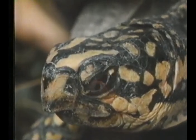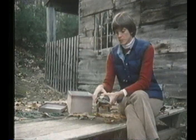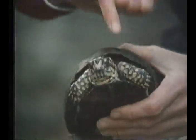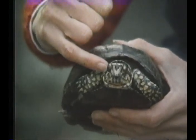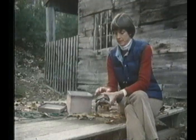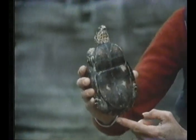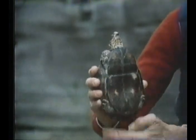Brown eyes or red eyes, turtles have good eyesight. Do you think turtles can hear? Well, they do seem to have special parts right about here and here. And many scientists think these special parts let a turtle hear. And what else does a turtle have? It has a tail and 4 feet.